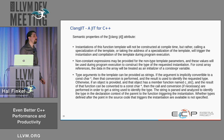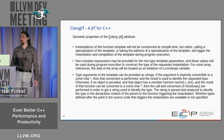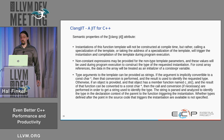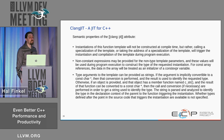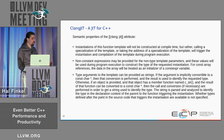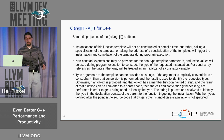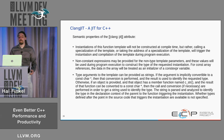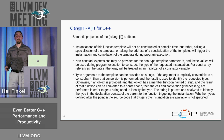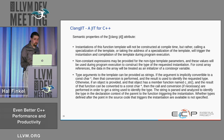If you have arrays, then those get turned into arrays with context-aware initializers, and this is important for a number of use cases. And then the third thing is that if you have a template argument that's a type, you can put in a string, and the string will be converted into a type and used in order to instantiate the template.